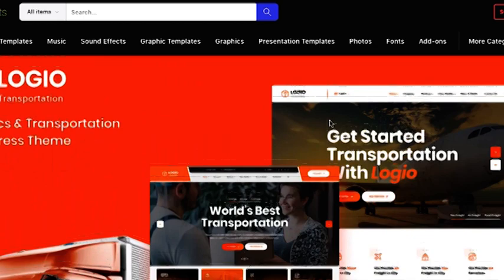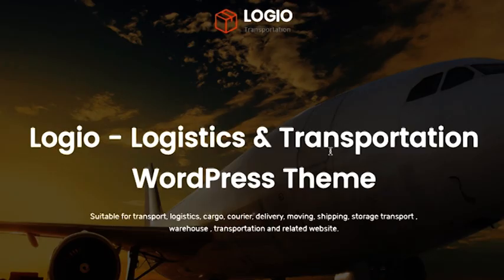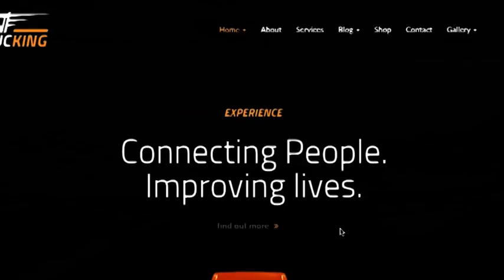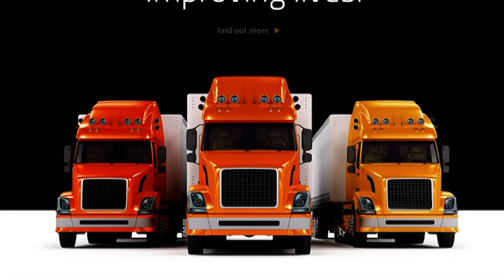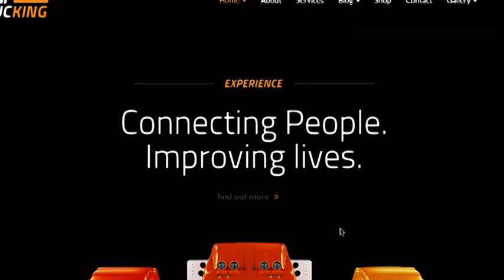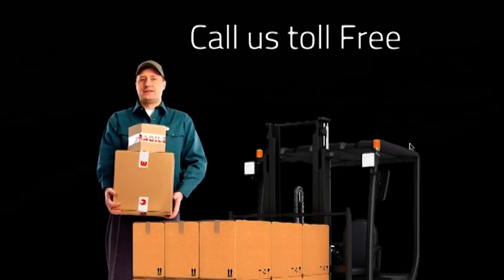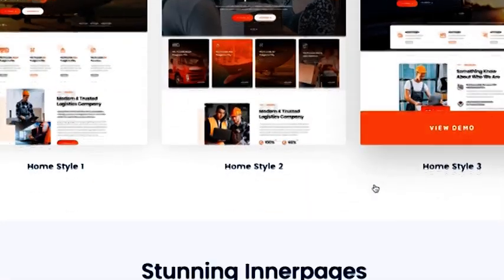So yes, once you download your template, I'm trying to choose between Logio and Truck King. These are the two templates that are really exciting me right now. I think I like Truck King because it's got these demos and stuff. It says connecting people. This looks very professional, kind of like DHL. If I go with Logio, I don't know.